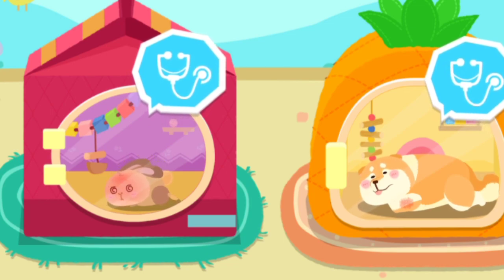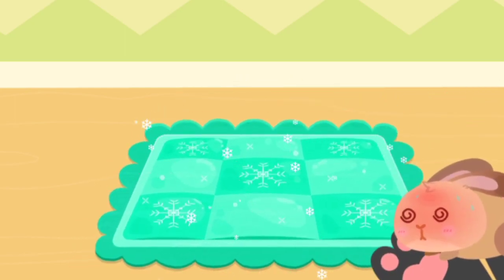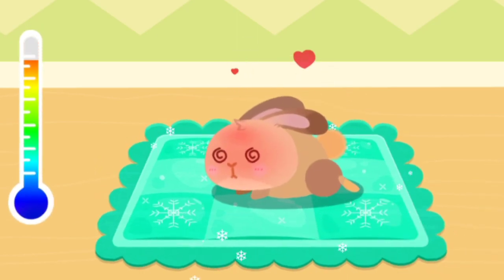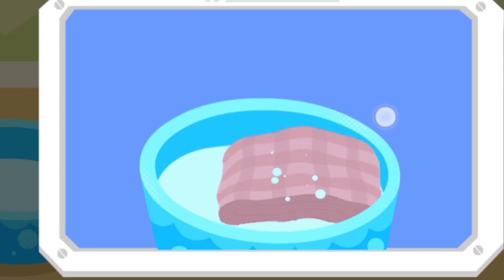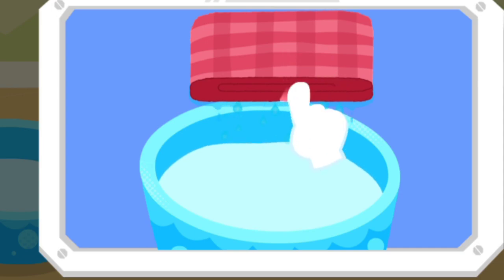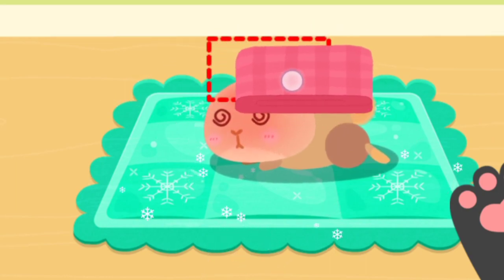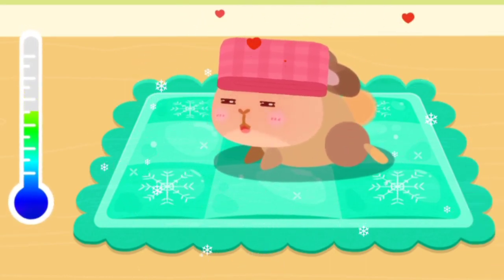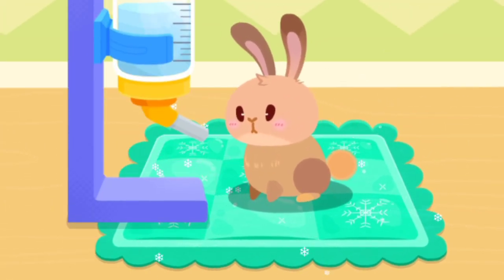They look very uncomfortable! Let's give them treatment! The rabbit got sunstroke! A cooling panel will help cool the rabbit! Put a wet towel on the rabbit's head and it will feel much better! Let's put the wet towel on its head! And give it some water.